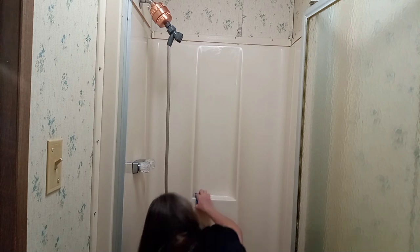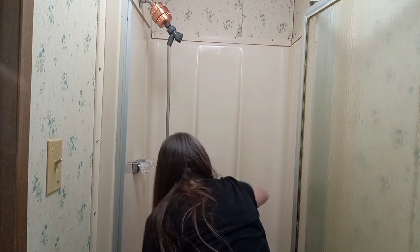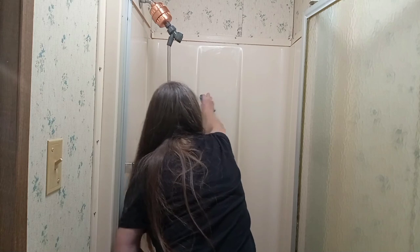But when you use the stuff, you gotta rinse. Yeah, that works. That's working really good. Let's see if it'll get that stuff off on the spots. I think that's where they have something stuck.